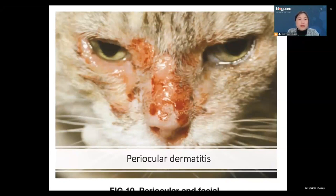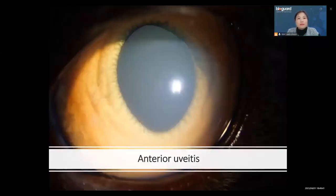FHV1 DNA has been identified in the cats suffering from ulcerative dermatitis affecting the periocular skin. But this condition is very uncommon. Okay, the last picture. The link between FHV1 and anterior uveitis is less well defined. FHV1 may be a cause of this condition.